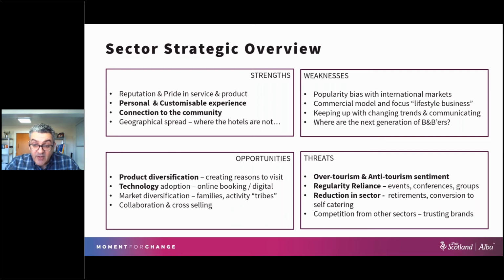as well. There's also that threat from, where is the next generation going to come from, of a reduction in the overall sector, really leading to, through the retirement of some people and the possibility of conversion to self-catering and alternative accommodation use. And therefore, what does that mean to the bed and breakfast and guest house sector as a whole?